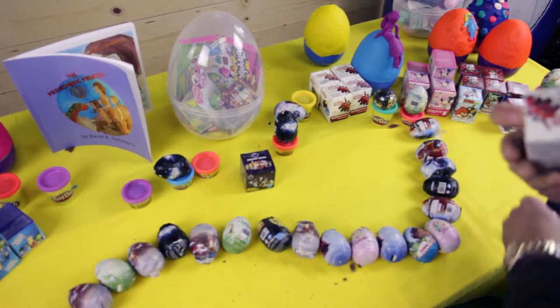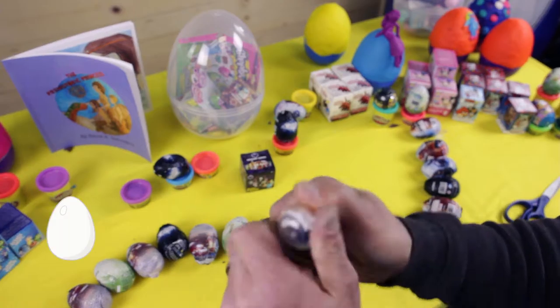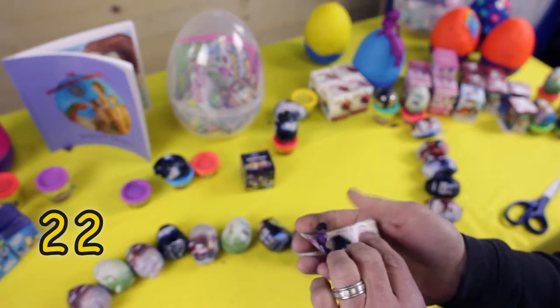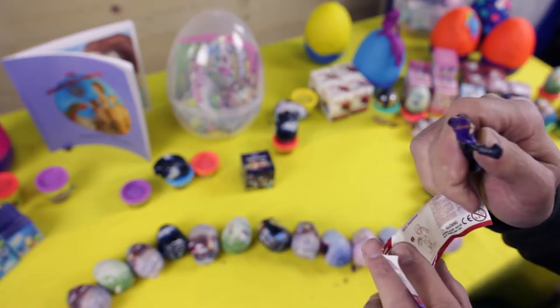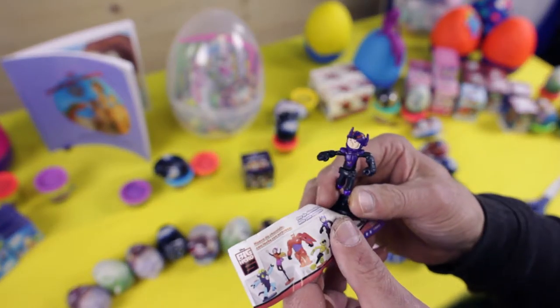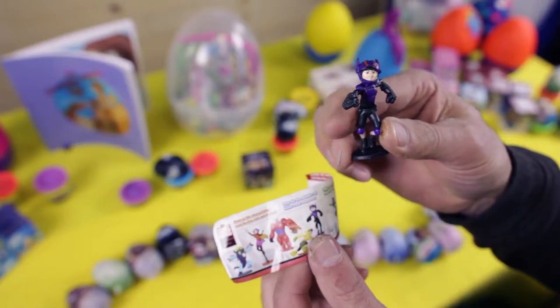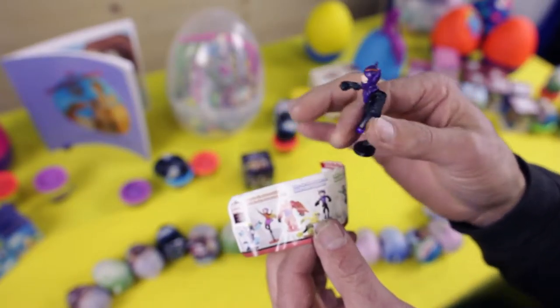Now let's get another superhero, or a Big Hero 6. And we'll open up, see who we have. Check it out. Hero Hamada. He's the smart kid that made that whole thing happen. Look at him.